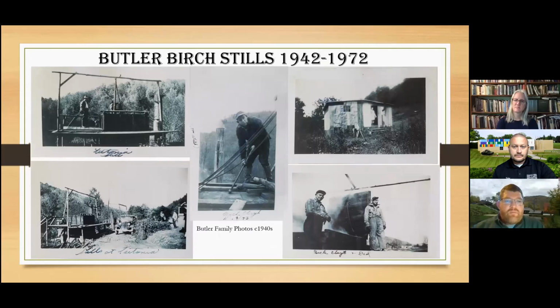Excellent. And some historic photographs, just real quick, from the Butler family still. You can see some stills, this was around Latonia, Pennsylvania, which is a kind of lumber ghost town these days. There's not really a Latonia left. But after the mills had moved out by the 1940s, the Butler family was operating some birch stills around. So you can see some of the stills, and again, the shack where they were living.